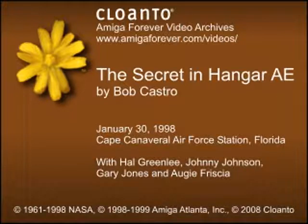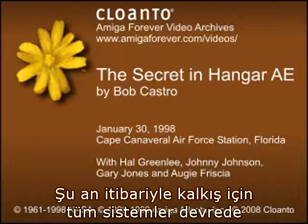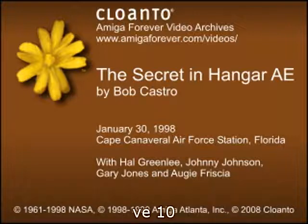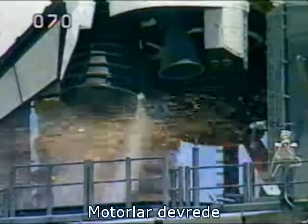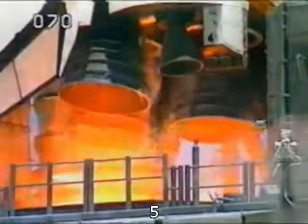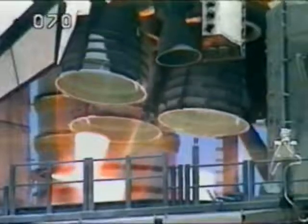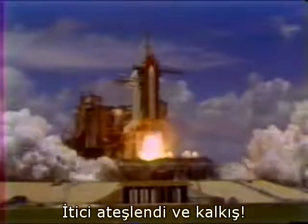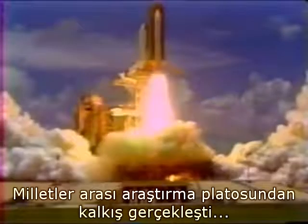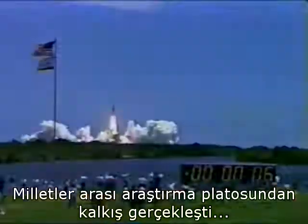Lock your visors and initiate O2 flow. All systems are go for launch at this time. T-minus 10, 9, 8. We have a go for engine start. 6, 5, 4, 3, 2, 1. Booster ignition and liftoff. Liftoff of Columbia on a multi-nation research flight.